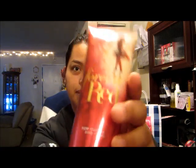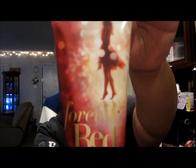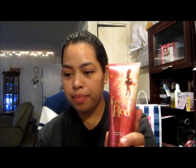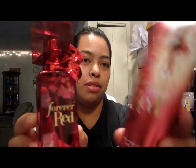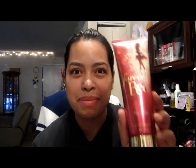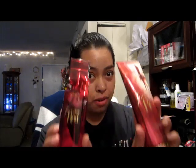I went in to get the Forever Red Triple Moisture Body Cream. This is how it looks. I got this one for $20, and the other one I got was the Forever Red Fine Fragrance Mist, and this is how it looks. Very, very pretty. The packaging is so nice. It almost reminds me of a Christmas present, red and gold, or a Christmas tree ornament. So I purchased two for $40 total.